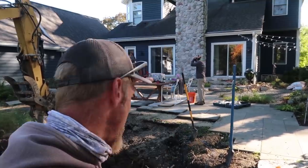But we're gonna work through this challenge. We're gonna backfill this hole, put everything back the way we found it, and we are going to modify the shape of the pond just a little bit, but we're gonna go ahead and start digging the pond out once we get this thing backfilled and everything is back to normal here. Let's keep going.